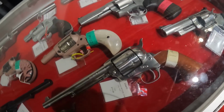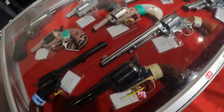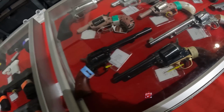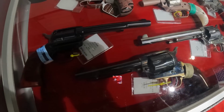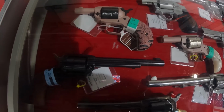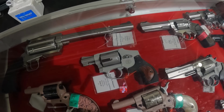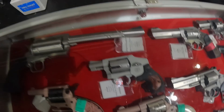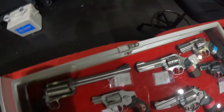We've got an Uberti 1875 in 45 cal, Long Colt, I believe. We've got the Stoeger 45 Long Colt, $475. We've got a Heritage 22 Long Rifle and 22 Mag, $240. We've got the Smith & Wesson 642-1 in 38 Special, $550. A Magnum Research in 350 Legend, very cool, $1,600.